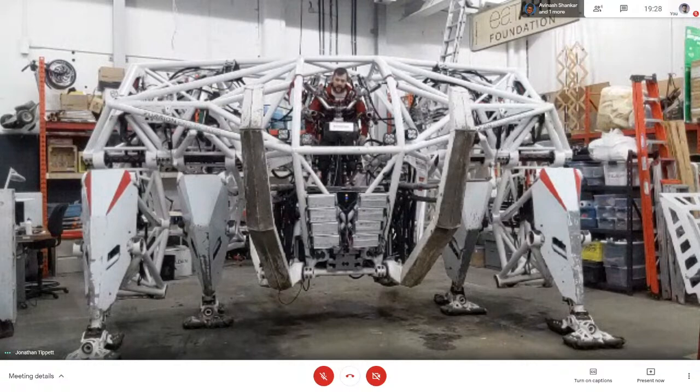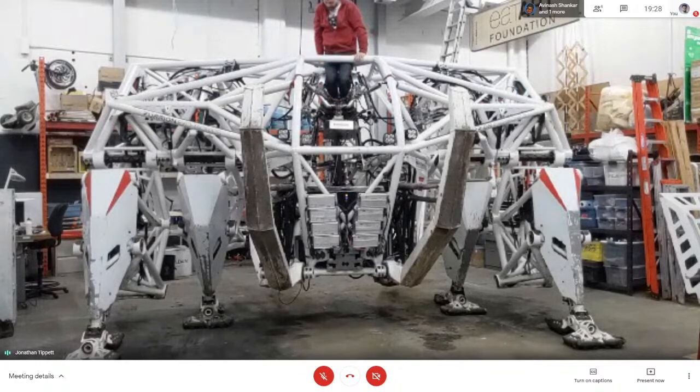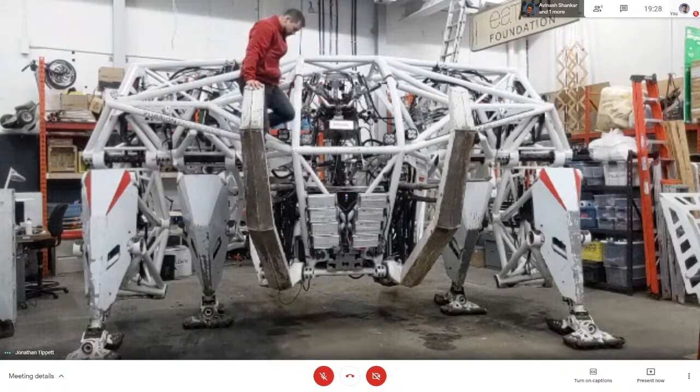Whew. Even after 4 years, every time I get in, it's an adrenaline rush. Particularly when you're inside a lab full of expensive equipment and you can't see behind yourself. But that's all part of the training. You know, the process of getting to know the behavior of the machine and the nature of the machine is part of the reward.